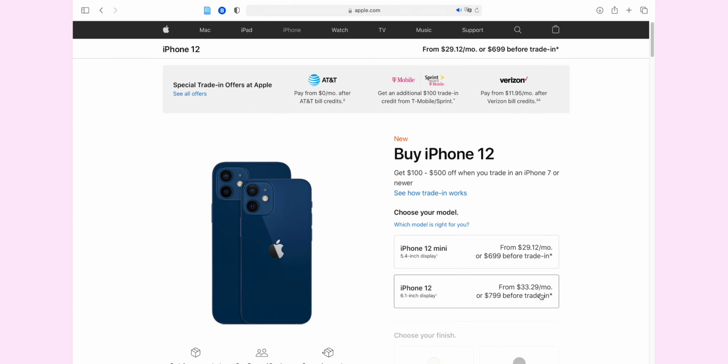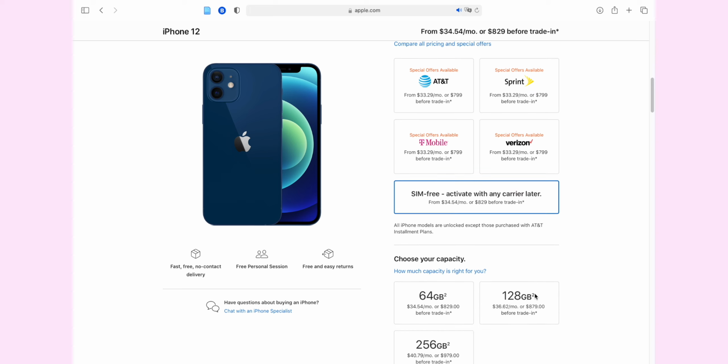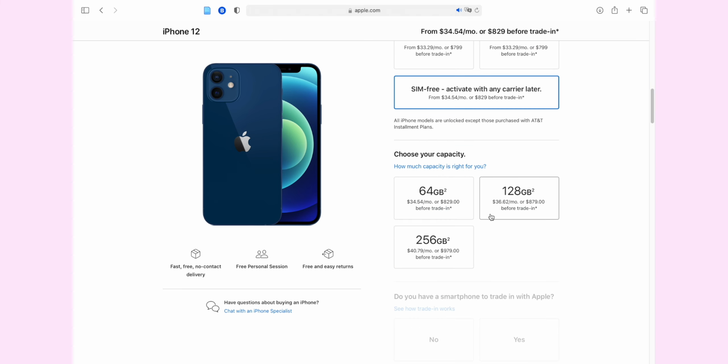5G does add a little cost to the phone. As I mentioned in the beginning, it did get a slight price bump. Unfortunately, the base model still only has 64 gigabytes of internal storage, which is definitely not enough, especially for this price. But in fact, let's talk about the actual hardware itself.